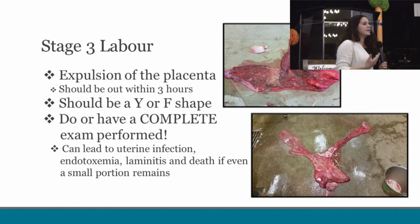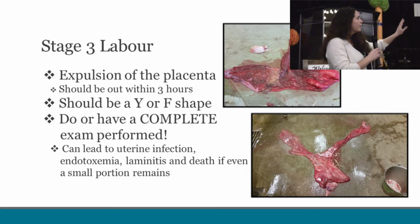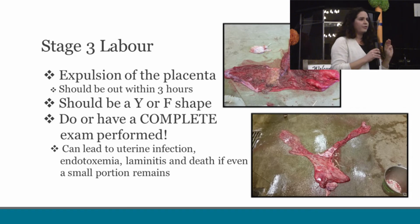Stage 3 of labor is the expulsion of the fetal membranes, or the placenta. This is a hugely important step that we all have to take a deep breath and remember to check for, because the foal's super cute and exciting, and this part's kind of gross and disturbing, but it's super important. The placenta needs to be out within 3 hours. Any time over 3 hours, we consider it retained.